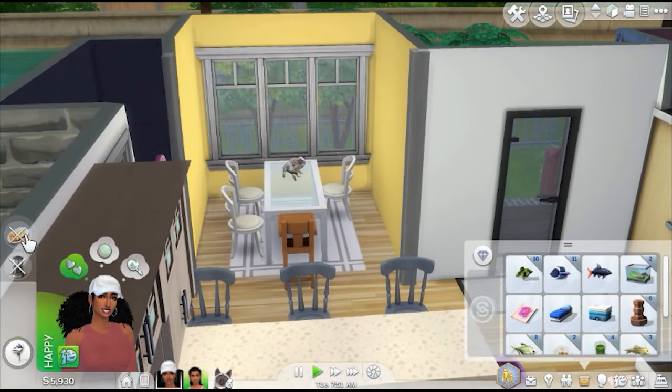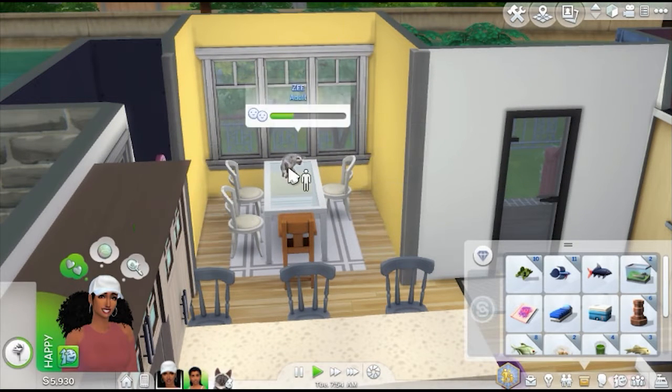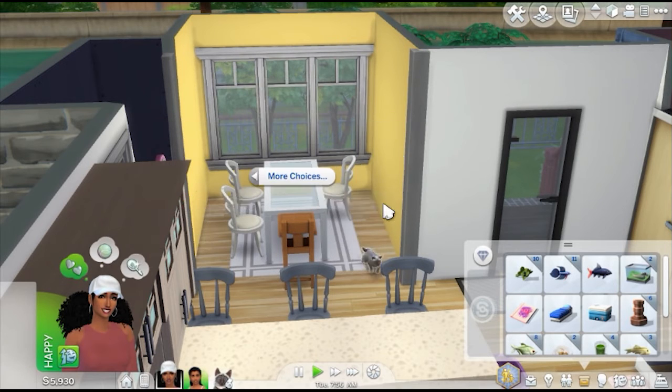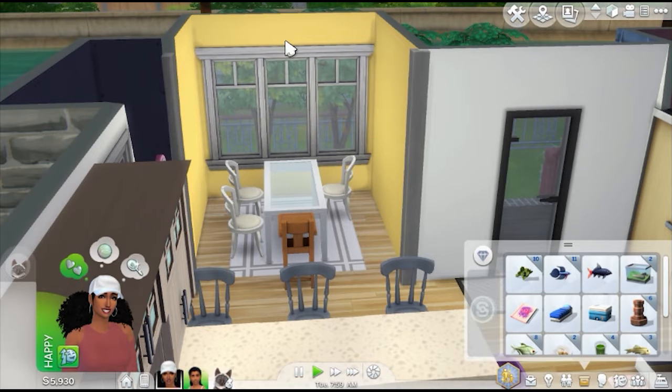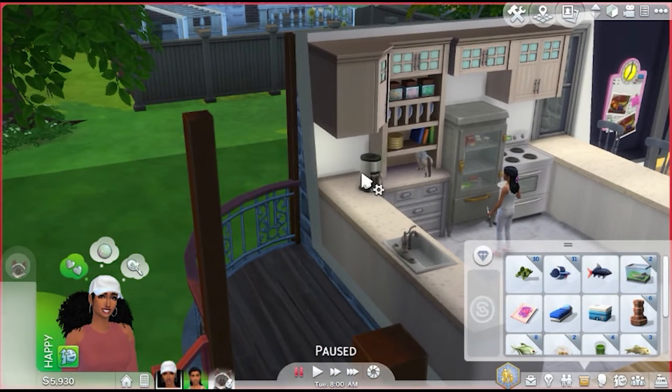Wait a minute. Hold on now. No, Z. You cannot climb up on here. Can we like lecture her about that? Lecture pet care. Nope. We can't. Not at all. I don't like her climbing up on the table. What if she eats something?